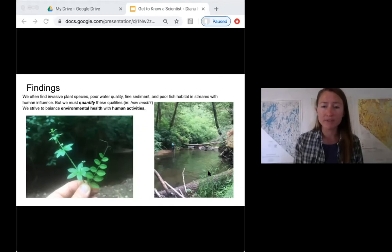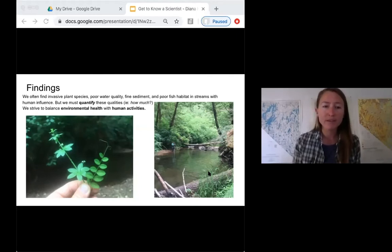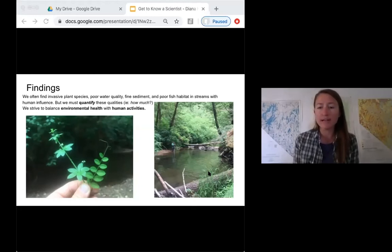Often we're surprised by the results because each ecosystem is different. So just like individual people, they respond differently to the same things. So in one location, there might be cattle grazing and the stream might get degraded and get very unhealthy. And in another location, it might be perfectly healthy, even with the cows. So that's why we take this data so that we can balance the environmental health with the human activities, because those human activities are also important to our lives. We don't want to stop existing, humans, so we need to find the balance where the stream can be healthy and also humans can do the activities that they need to do.